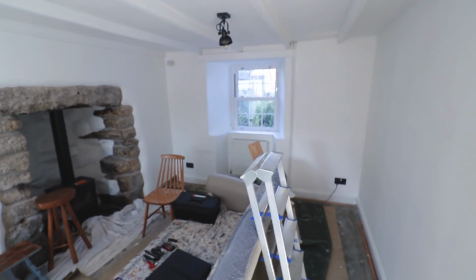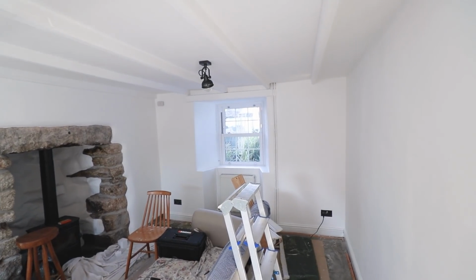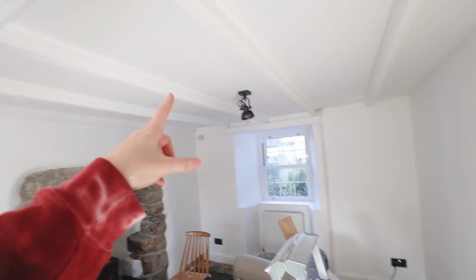So we have painted all the walls. It took 4 coats and it's still not perfect, but I just have to stop now because it's an old house and it's never going to be perfect. We fit the lights. I love these.